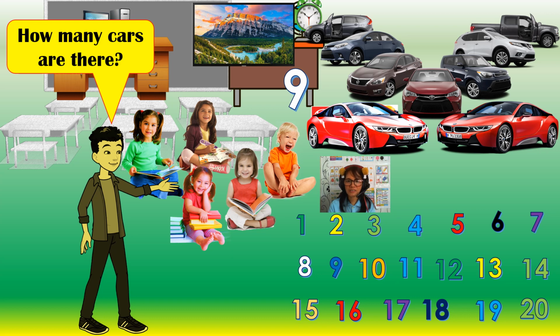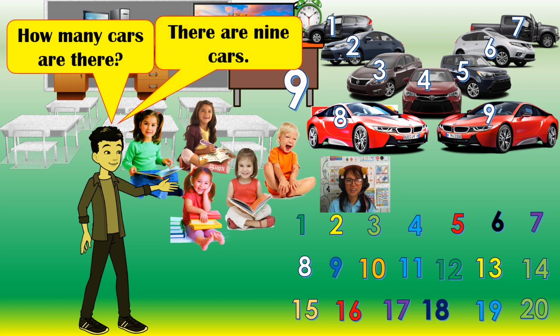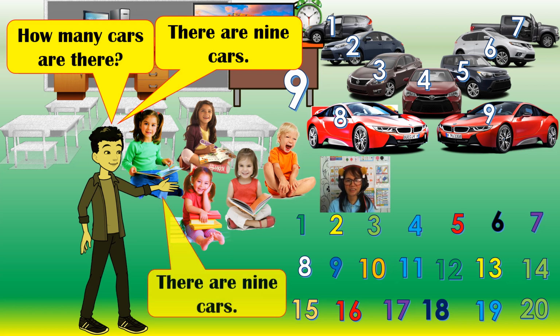How many cars are there? 9 cars. Okay, let's count. 1, 2, 3, 4, 5, 6, 7, 8, 9. Okay, how many cars are there? There are 9 cars. Now it's your turn. How many cars are there? There are 9 cars. Okay, very good.